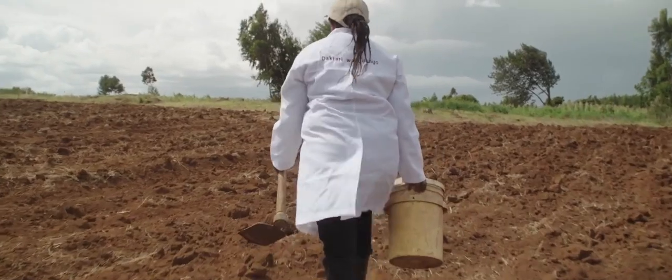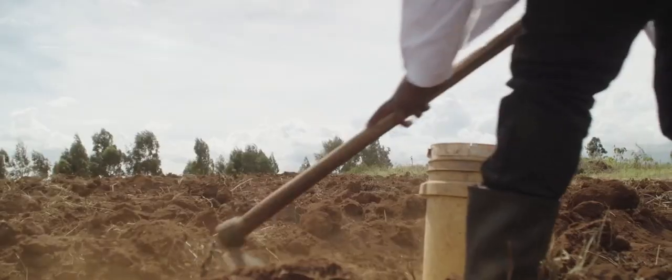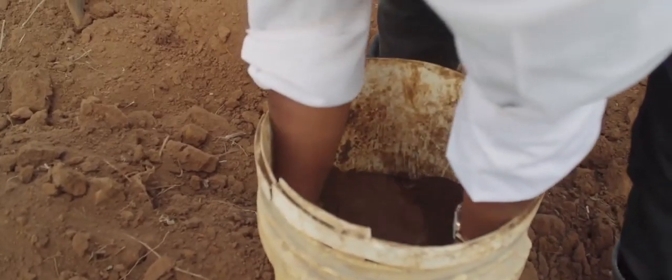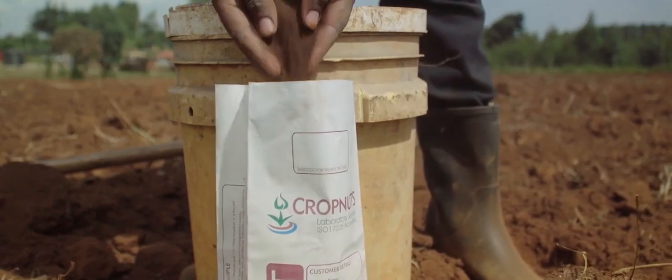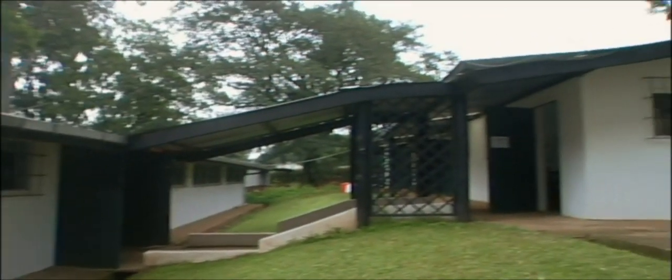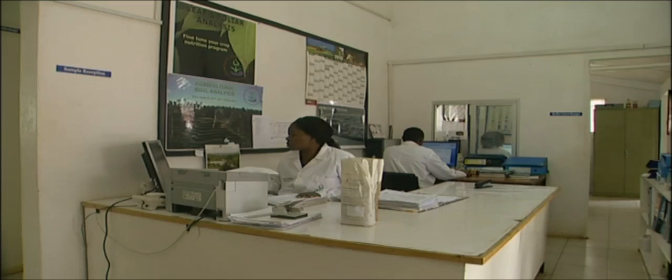There are many soil testing services available, but in our case, we are using CropNuts, Crop Nutrition Service. Sophie is from CropNuts. CropNuts visits farms to test their soils, and a week later, they send you the result. This helps farmers see what corrections they need to ensure a successful harvest. CropNuts Laboratory is based in Nairobi, but farmers can send their samples from anywhere in the country.